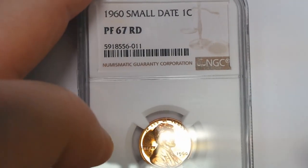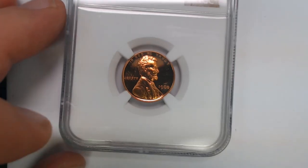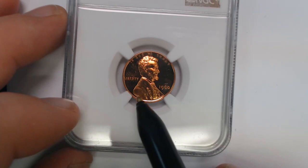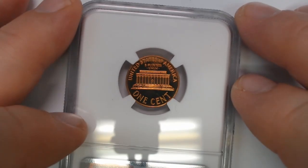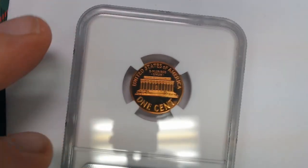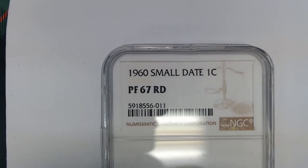And we also have a '67 small date. Now this one here is not a Cameo. And the reason, inside the neck you can see, and straight on, you can see some areas that are just too reflective. They don't have enough frosty devices on it, not enough of the etched die. And then there's the reverse. Not a whole lot of difference in the reverse than the other one, but you can definitely see it on the obverse. But it's a nice coin nonetheless.